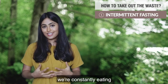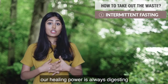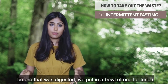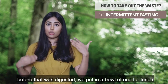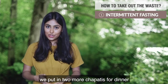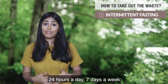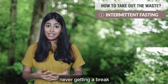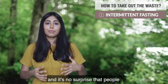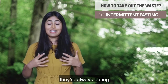Unfortunately, we're constantly eating 3, sometimes 4 times a day. Our healing power is always digesting. We have 2 slices of toast for breakfast. Before that was digested, we put in a bowl of rice for lunch. Before the rice was digested, we put in 2 more chapatis for dinner. So the stomach is constantly working 24 hours a day, 7 days a week, never getting a break. It's no surprise that it will not heal, and it's no surprise that people are more sick today than they've ever been before. They're always eating.